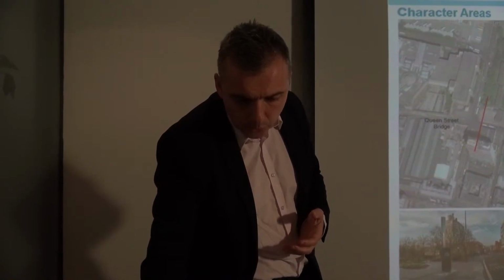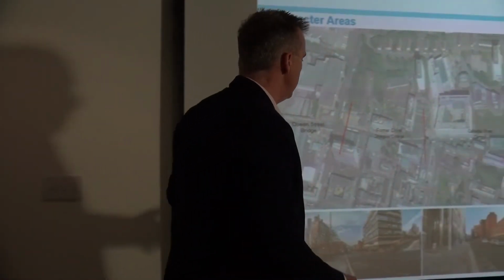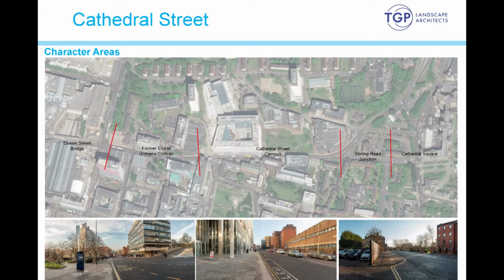Going on to Cathedral Street itself, I'm sure you all know of the street, and what we did is we split it into 4 character areas. So we've got Cathedral Square, Stirling Road Junction, the campus, the former area and the area of the City of Glasgow College, and then the link that goes to Bath Street from the intersection at North Hanover. I think they warrant that selection.